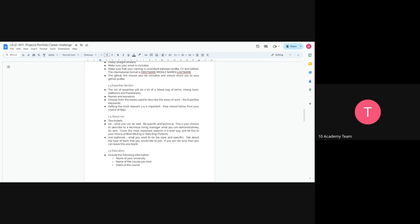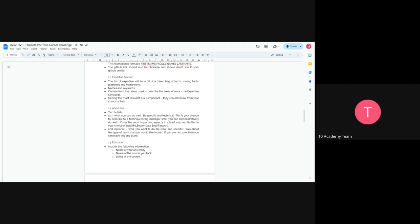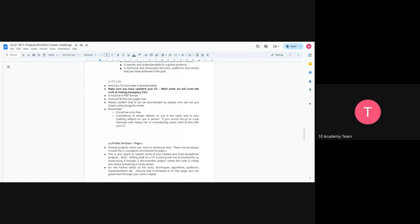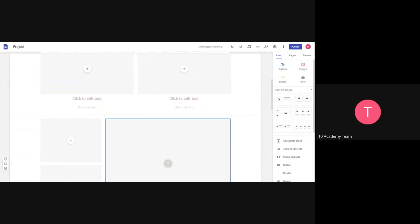So this is basically who you are, just like a 50-word summary of your career, your education, and your work experience, and also add a link to your CV. So all of that should come on the first page.